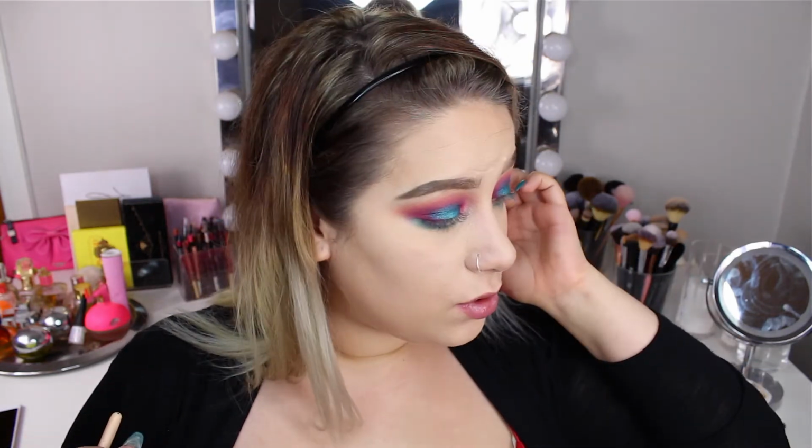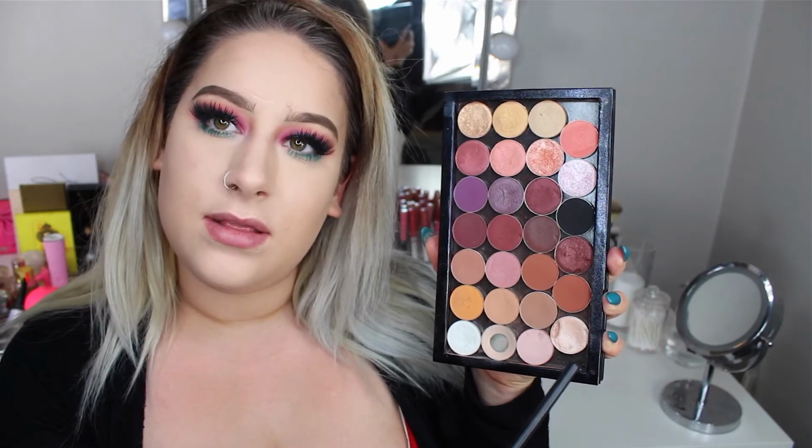Okay, so I am going to put some mascara and lashes on, and then I'll be back to do the rest of my face. So I'm not completely done with the eyes. I still want to use a brow highlighter and an inner corner highlight. So I'm going to take my Makeup Geek palette again, and I'm going to take the color right here in the corner, which is called Shimma. It's beautiful for that purpose.